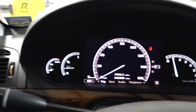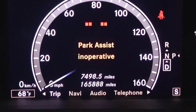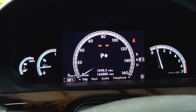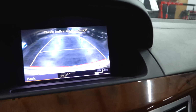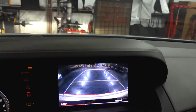I don't have any warning lights at all, except for the fact that if I put the car into drive, it says park assist inoperative. And the park assist is pretty important in something like this. Now, if I put it in reverse, it says the same thing, but I do have the reverse camera. So that does work, and I can steer it, and it tells me where the car is going to go.